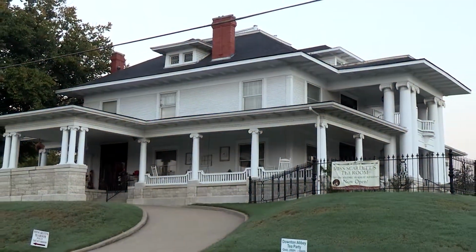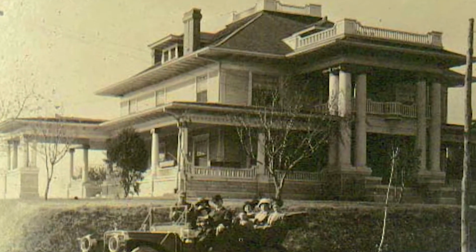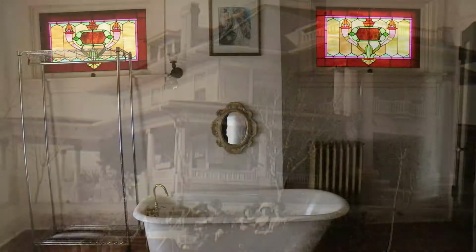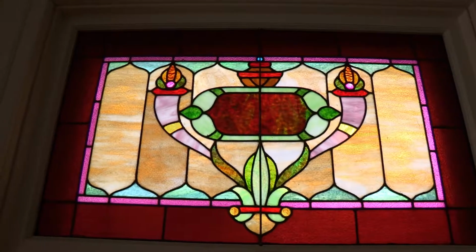Sapulpa, Oklahoma, and this is the historic Burnett Mansion. It was built in 1911, and a lot of the original stained glass and construction from that time period is still in the home. It has been preserved well throughout the last 100 years.